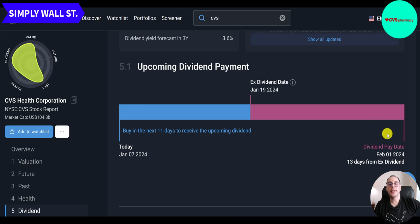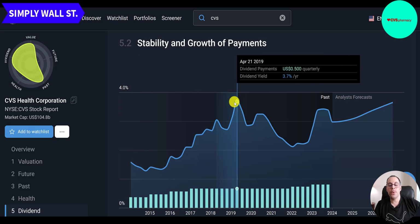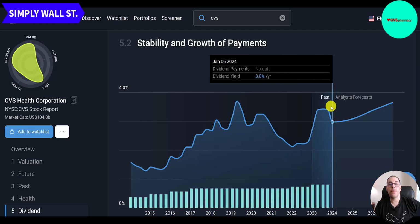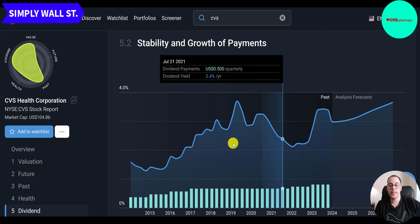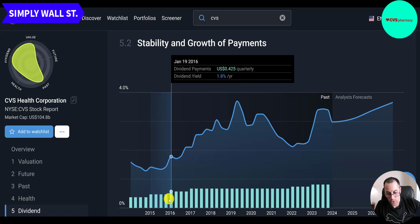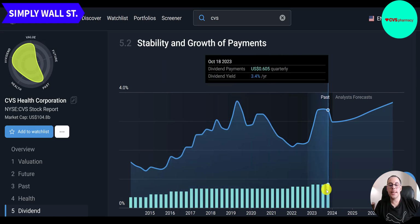They're going to pay their next dividend on 2/1. The ex-dividend date is 1/19. X means without dividend. So you have to own the stock on January 18th or before to get that 2/1 dividend. Here's their yield since 2014. It was 1.6%. It got up to 3.7%. It's currently at 3%. The forecast is 3.6% by 2026. And you can see they raise their dividend almost every year or every few years. It's currently at 60 cents a share.